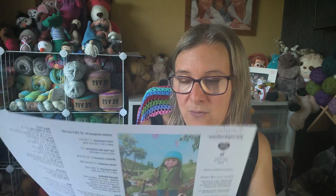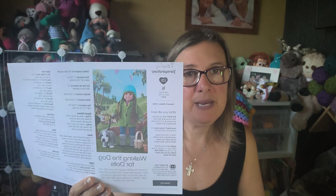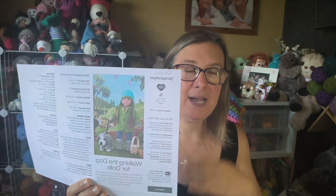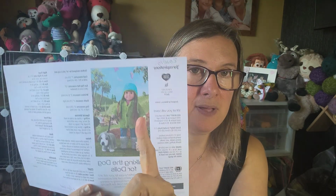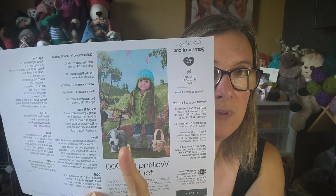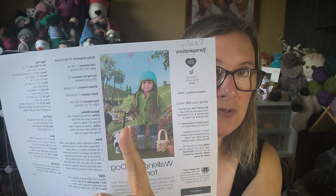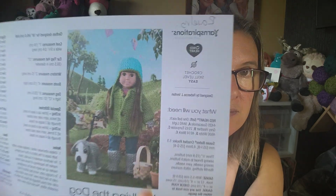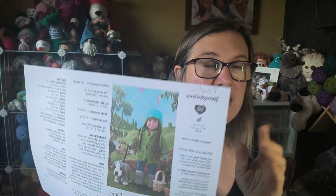Now I have only printed off the first page. I think there's 6 pages altogether, but in my Ravelry I saved it to my library and they were all individual. So you had the patterns for the coat, the hat, the boots, the dog and the dog's lead, and the mittens. They call them wristlers, and everything. Anyway, in my Ravelry, when I typed it in, it was all individual.